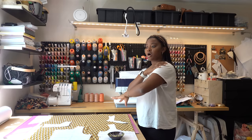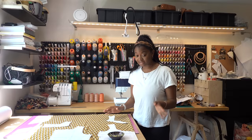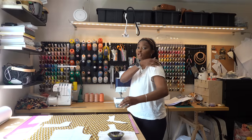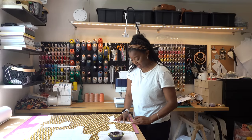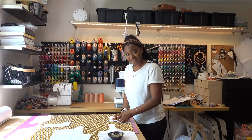Also, because it's got a long sleeve and this is meant to be for a really hot weather dress, I'm actually omitting the sleeves and I think I might use maybe a bias binding to close off the sleeve to make sure it's still wearable. We'll see how that goes as well. I don't know, it'll work, maybe it won't, I don't know. I'm excited.